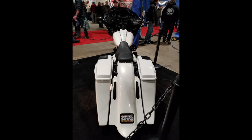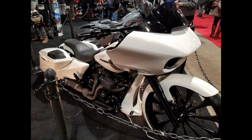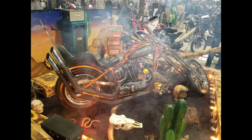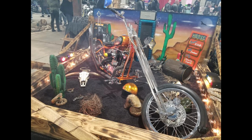What's not to love? A Stormtrooper Road Glide. The white and black is such a great combo. And as the old saying goes, last but not least, I think this was my favorite of the show. Love the long Springer front end with the pipes riding up high and that king and queen seat. Not sure what the power plant is in this, but it's just one cool bike.